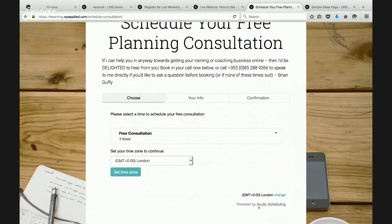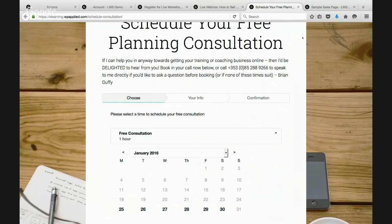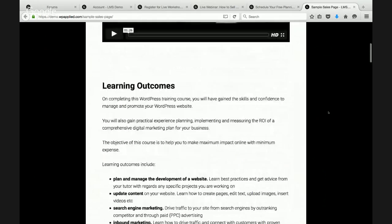Now I'm using a system called Acuity Scheduling, I'm not sure how you pronounce their name, and they just allow you to book in a time with me. And then the sales page will look something like this.